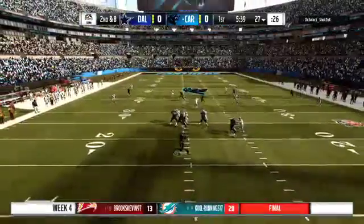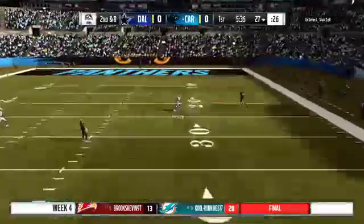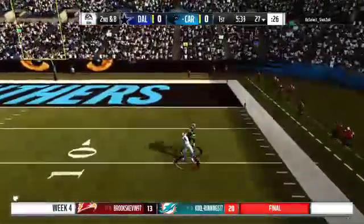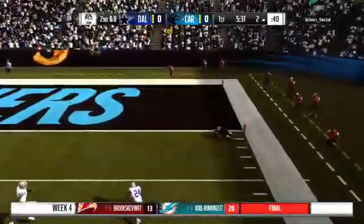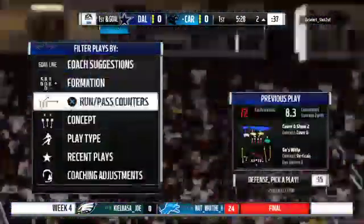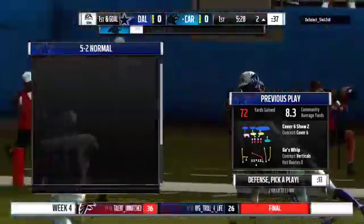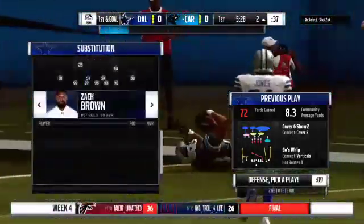On second down, here's Newton. Forced out to his left. Now he'll turn and throw. That's caught inside the 20. And oh, so close as he takes it all the way to the 2-yard line. A big play there for the Panthers. 72 yards.